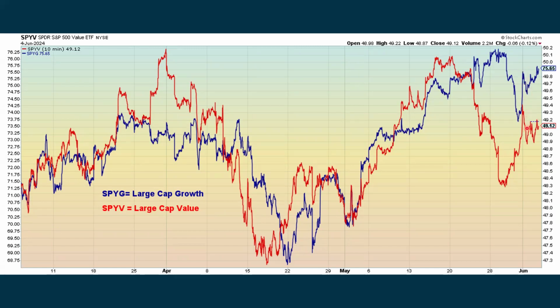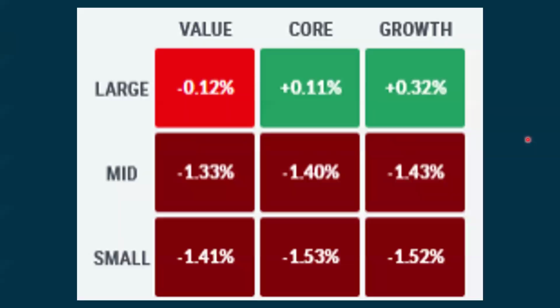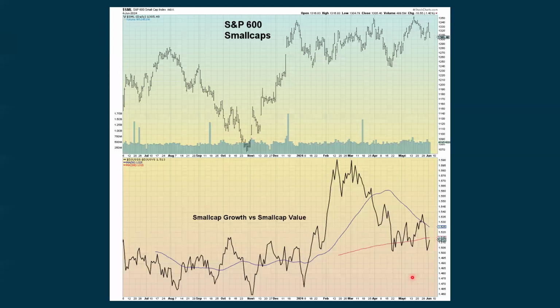On an intraday basis, large cap growth is outperforming large cap value. And we're looking okay here with our S&P growth to value ratio. We were slightly positive as growth outperformed intraday. And we were up with large cap growth where large cap value was down. We were down more with the mid caps and down more with the small caps. So Tuesday's session was pretty much a large cap growth event.